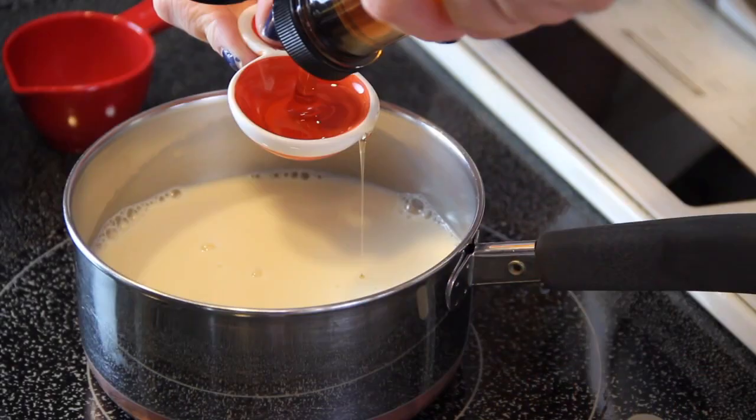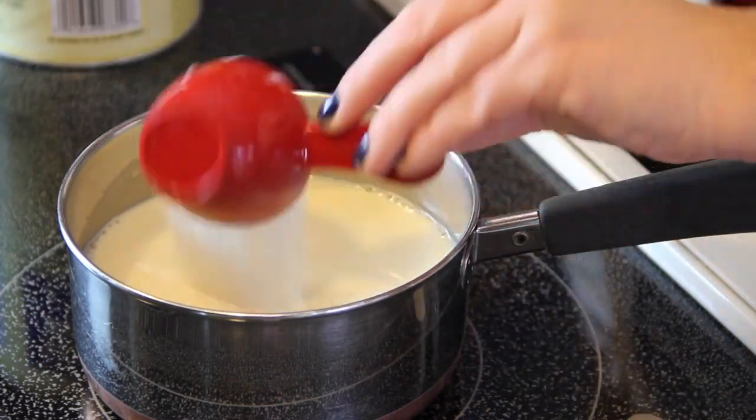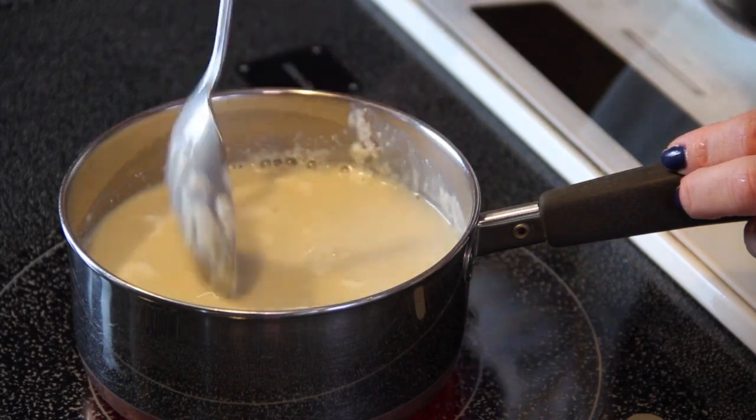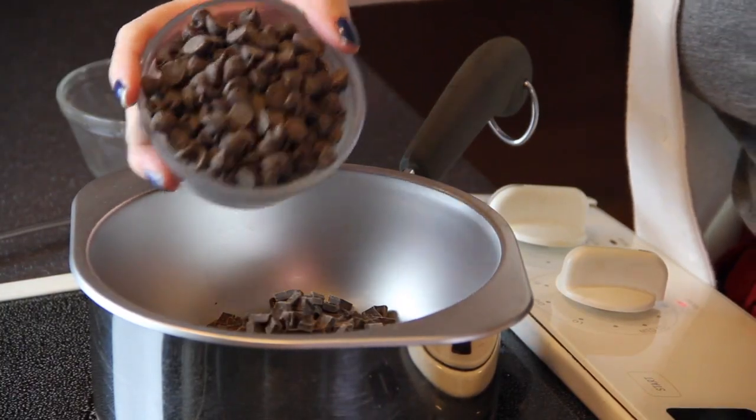We have soy milk, we have agave nectar, fancy. And then we have powdered soy milk. Heat it up, but don't let it boil. Do that one. Gross. And chocolate stuff. Dark chocolate. Sweet chocolate.